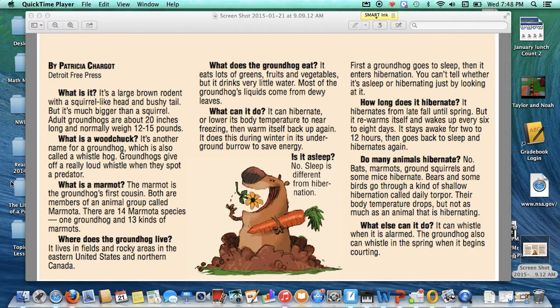Is it asleep? No, sleep is different from hibernation. First, a groundhog goes to sleep. Then it enters hibernation. You can tell whether it's asleep or hibernating by just looking at it. How long does it hibernate? It hibernates from late fall until spring, but it rewarms itself and wakes up every 6 to 8 days. It stays awake for 2 to 12 hours, then goes back to sleep and hibernates again.